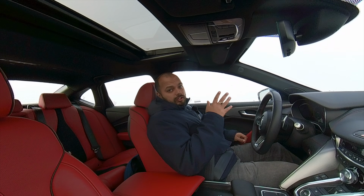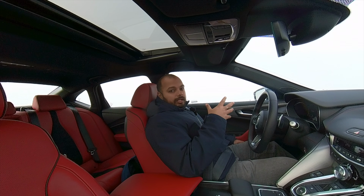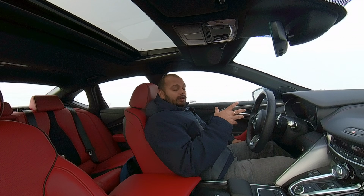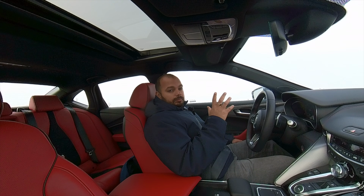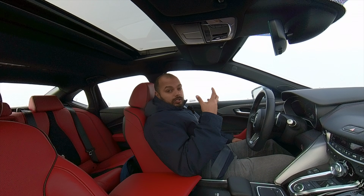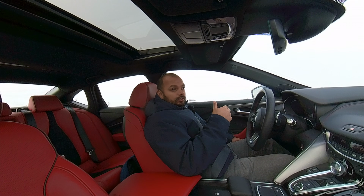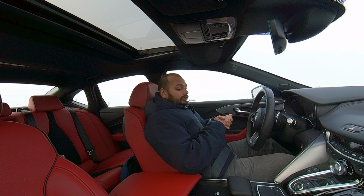Behind the wheel of the 2025 Acura TLX Type S, it still has the same mechanicals as it did last year. So it does still have the 3-liter turbocharged V6, produces about 360 horsepower, has the all-wheel drive or sporty handling all-wheel drive, as Acura likes to call it, has the 10-speed automatic torque converter. So yeah, let's see how this sedan drives.